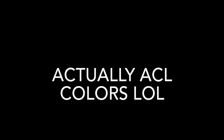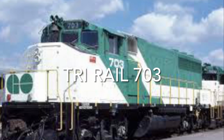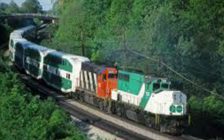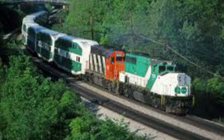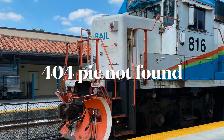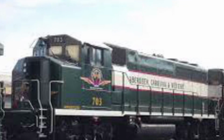Okay, time for 703. There isn't that much information or important stuff about 703, so just think of it as kind of like a lightning round. 703 was built for GO Transit for passenger trains as one of the GP40-2Ws. It was even used on Canadian National trains when they needed it sometimes, or at least I know from pictures. Just like 904, it was sold to Tri-Rail, but used as an actual locomotive. Then it was sold to the Alabama, Carolina, and Leicester, where it's still used today.